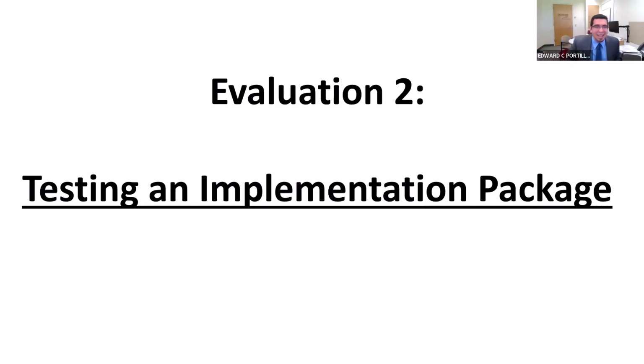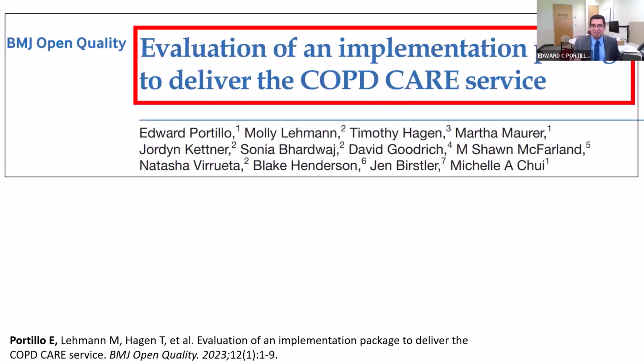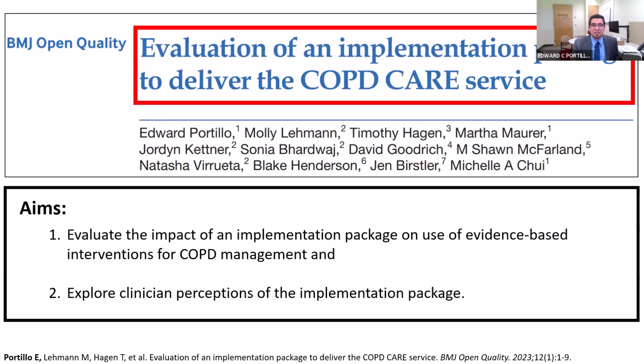So let's test out these implementation packages, and you know what? Let's do this in a way where we're also looking at effectiveness. Let's do a hybrid type 2. And so again, boy, was ICTR helpful for this in the Dissemination Launchpad. So this was the paper. It's evaluating an implementation package to deliver COPD care.